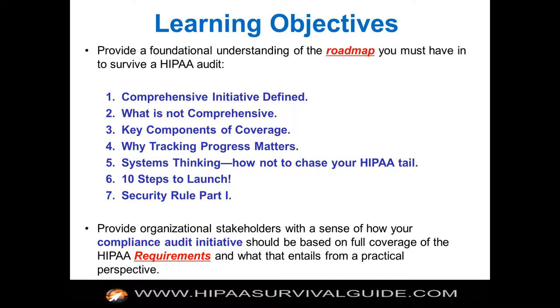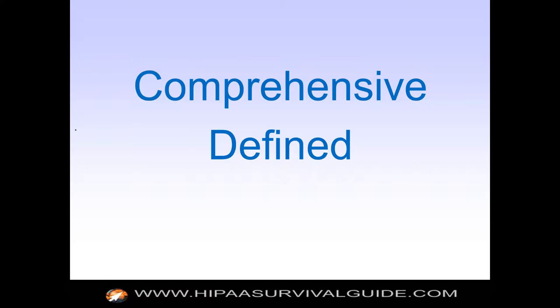If HHS gets a complaint where the facts look like there's been willful neglect, then they don't have an option. They've been mandated by the HITECH Act to audit. So those are the mechanisms by which you're more likely to get audited than being randomly selected.